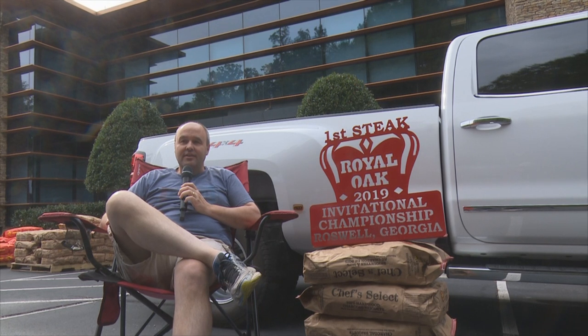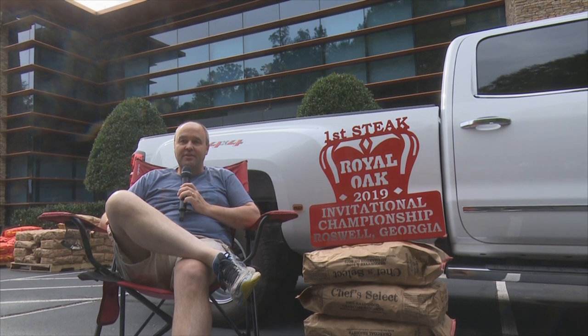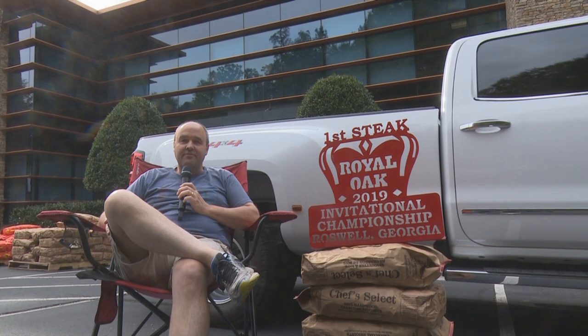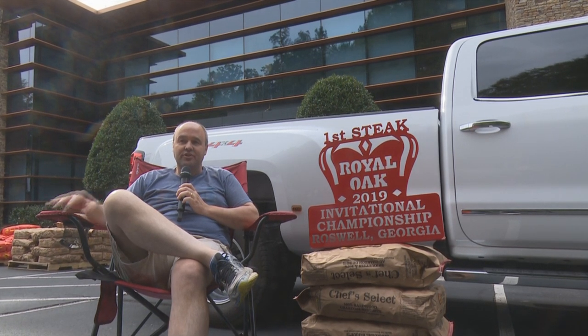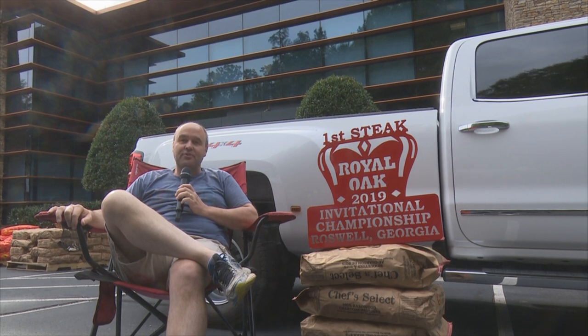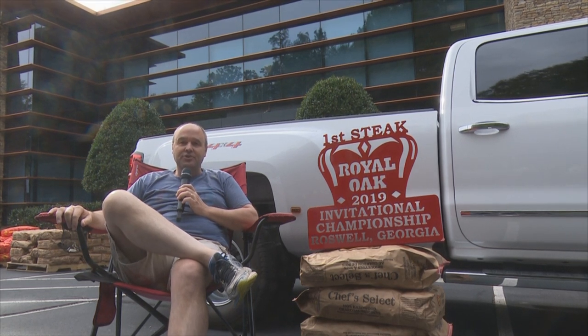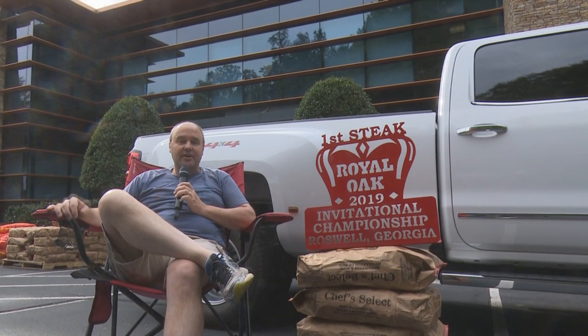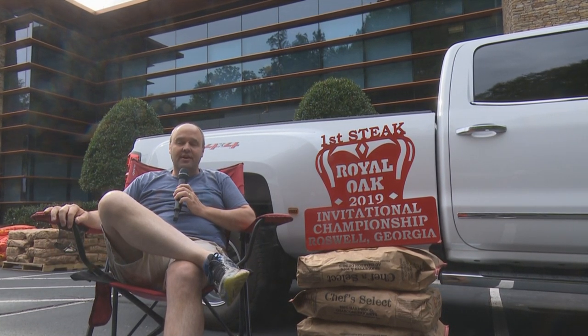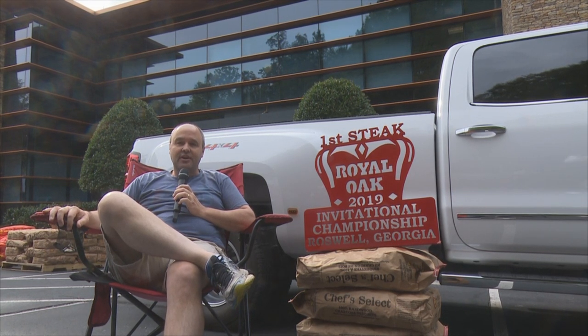We are north of Atlanta at the Royal Oak Invitational. It's a Friday evening Steak Cook-Off Association, SCA, cook, sitting here next to the first place grand champion trophy. We just finished steak selection, so it would be good to talk a little bit about SCA, what the process is, how the sport works, and go from there.